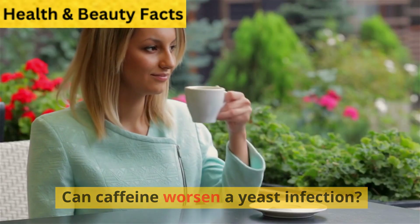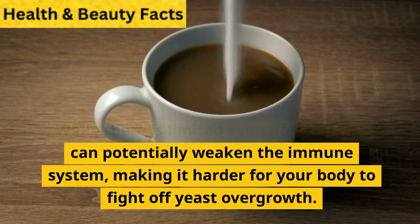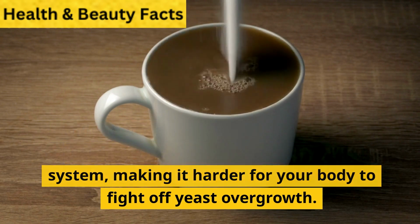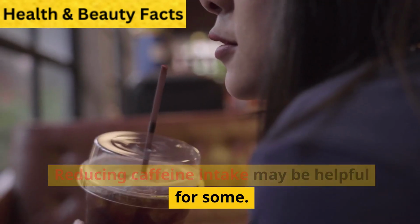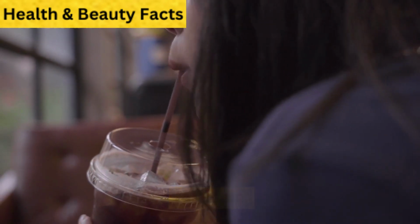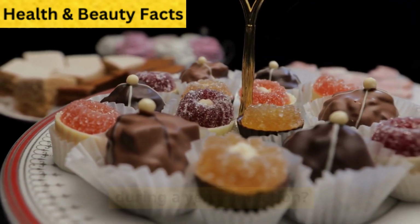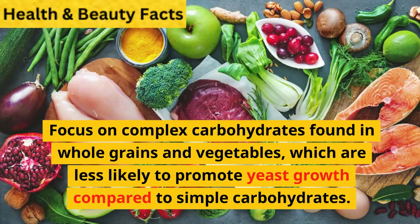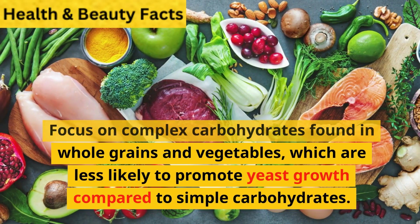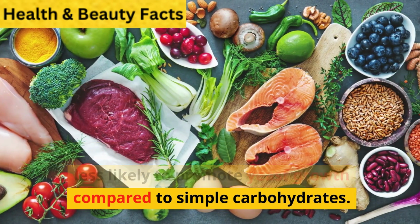Can caffeine worsen a yeast infection? While there is limited evidence, caffeine can potentially weaken the immune system, making it harder for your body to fight off yeast overgrowth. Reducing caffeine intake may be helpful for some. Is it necessary to avoid all carbohydrates during a yeast infection? No, you don't need to eliminate all carbohydrates. Focus on complex carbohydrates found in whole grains and vegetables, which are less likely to promote yeast growth compared to simple carbohydrates.